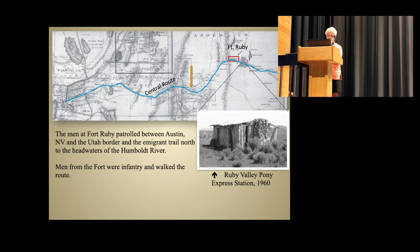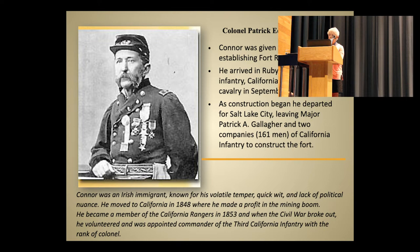Colonel Patrick Connor was assigned the task of establishing the fort. Connor pulled together men from Sacramento and marched to Fort Churchill, where they stayed for about a month gathering more men and equipment, and then marched to the site of Fort Ruby. Due to the look of the landscape, Connor saw it as a desolate place and once wrote, "Understand, Ruby Valley is a bleak, inhospitable place. No forage, no lumber, nothing to build with, and as far as the Indians are concerned, no need for a military fort."